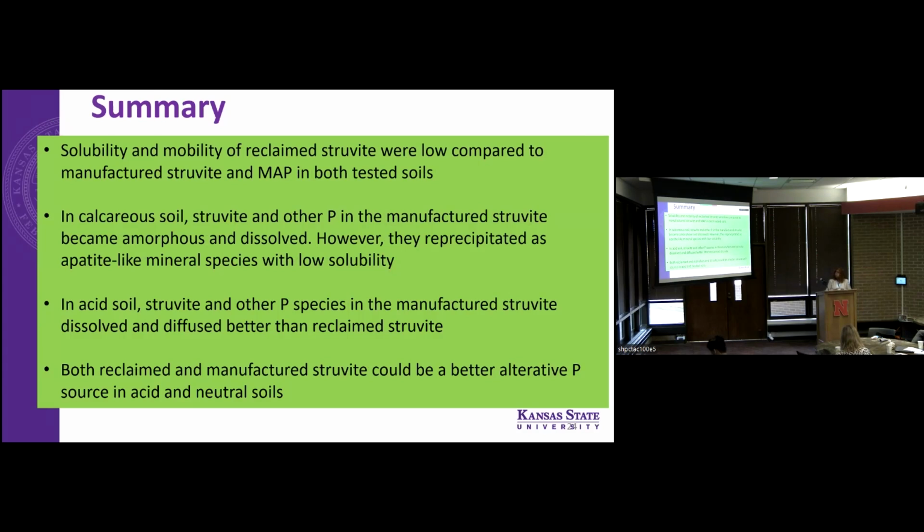And so as I was presenting, I talked about some of this. The key is whether we are using a neutral soil, alkaline soil, or acid soil. It seems that at least up to about 9 weeks, both of these struvite products have shown less solubility compared to conventional fertilizers. And regardless of manufactured or reclaimed, in calcareous soils their solubilities are low.